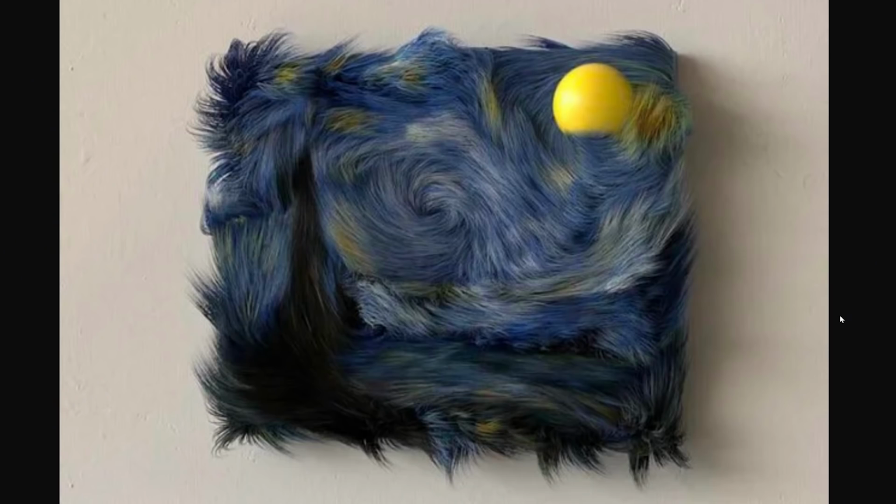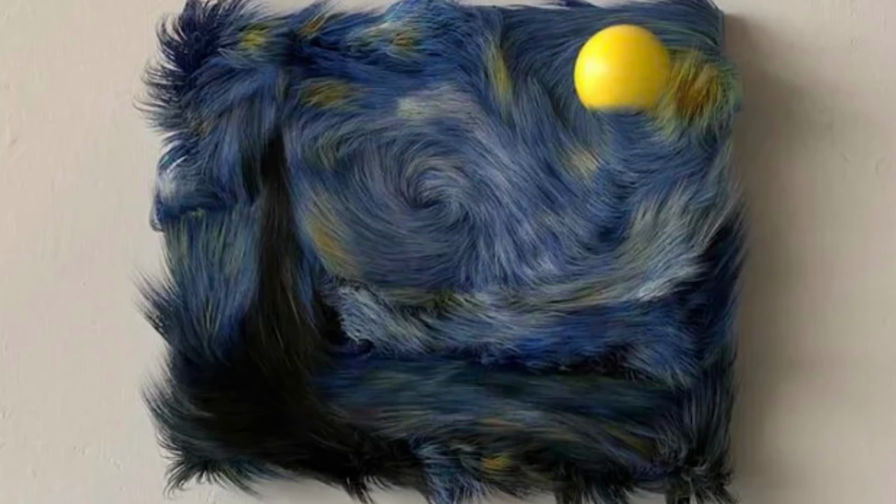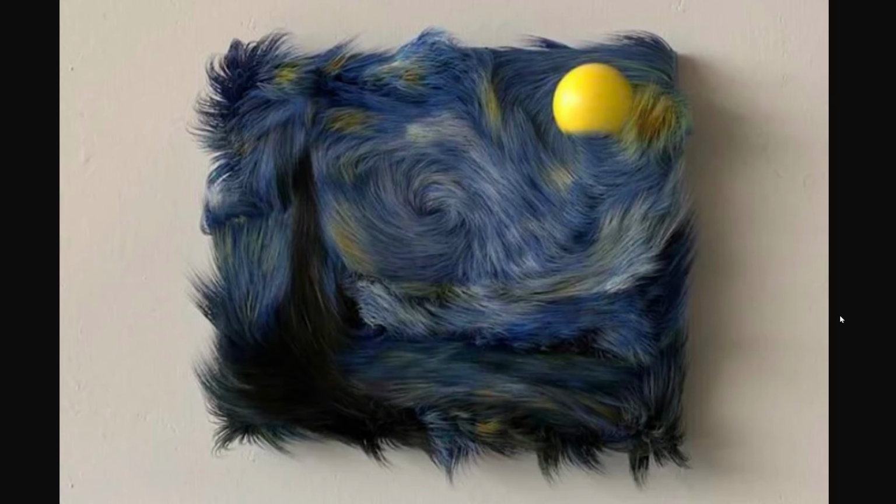Got another alt history scenario for you guys. What if Van Gogh was actually a furry? Furry Van Gogh really be going hard, I'm not gonna lie. I don't know where he found the time to make such a beautiful work of art. It must have been somewhere in between the convention meetups and things like that.